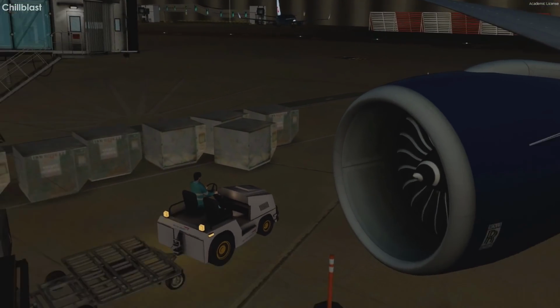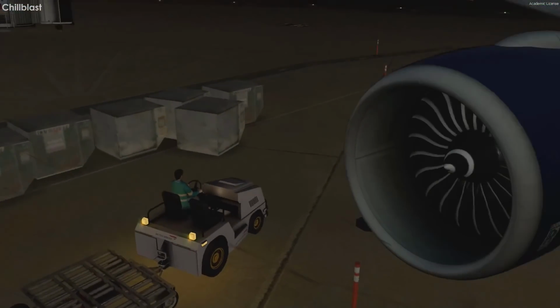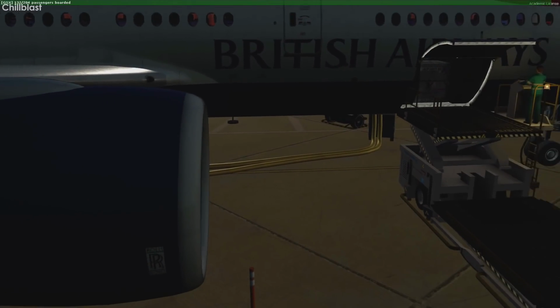How are we on our baggage loading? Ah, we got one of these bad boys. Okay, and on that side, EGKK.